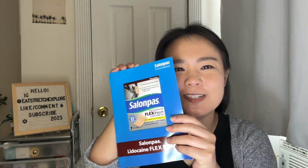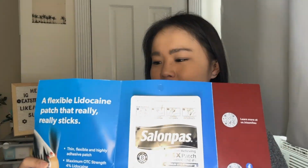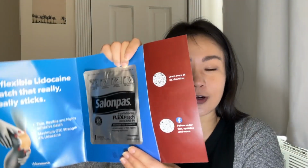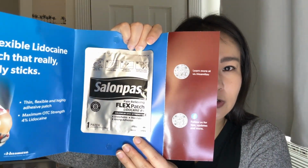I'm actually quite jazzed about this. This is from Salonpas. You know you're getting old when. But yes, this is the Pain Relieving Flex Patch with 4% lidocaine, and Salonpas is really nice actually. It's just like a muscle relaxing patch. It's like a little sticker one, and then it's really nice actually. So if you want to get more info, there's some QR codes. Just hold your phone up to the screen, and then there's also a coupon in here, so I'm very jazzed about that as well. I think this is the final product, and this is another sample.